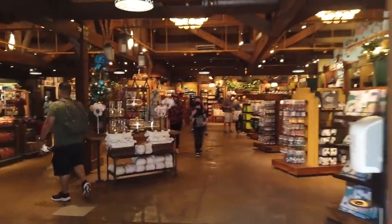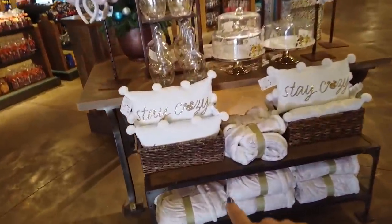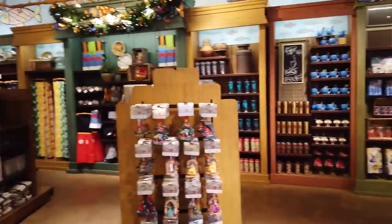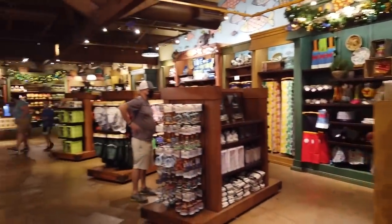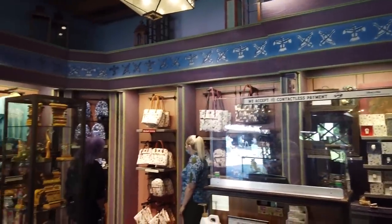Popping into Riverside Depot as well, just to see what they've got. They've got the Cozy Collection. See what I mean, though? This is more like housewares. You will find some plush and toys in here, but you're also going to find your designer stuff like your Doonies and Burks and things in here.